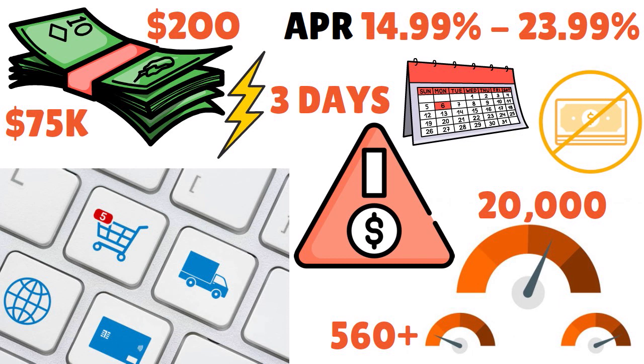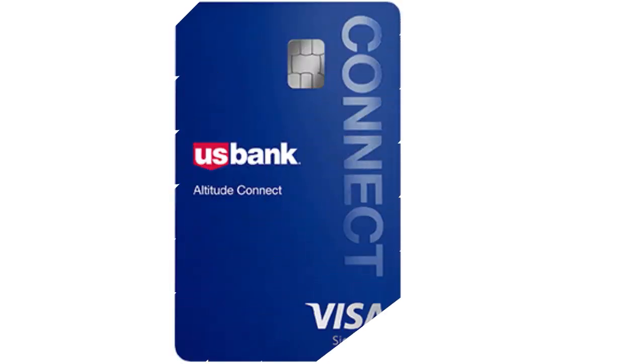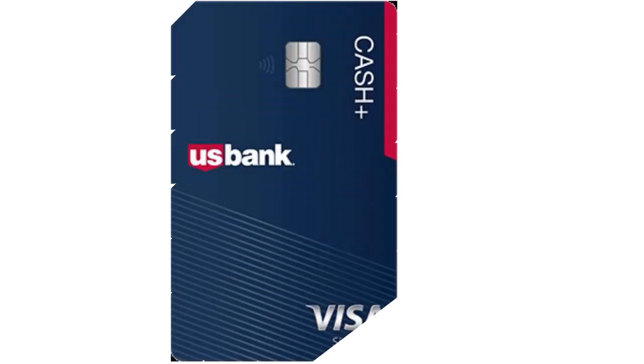And there are other cards, by the way, that US Bank offers. They have the US Bank Altitude Connect Visa Signature Card, and the credit limit on this one is $100,000. The credit score required minimum is 590. Okay. You also have the US Bank Cash Plus Visa Signature Card. The maximum credit limit here is $100,000. The credit score minimum is 630.